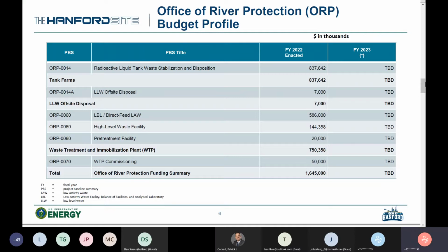So now I'll switch gears and talk specifically about the Office of River Protection budget profile. As most folks are aware, we are operating under a single manager, but we still have 2 offices and we still operate under 2 distinct budget profiles. This is the Office of River Protection's profile, which is the tank farms mission and the waste treatment plant construction. If we had been talking a day or two ago, 22 would have been the president's budget. We just recently, in the last day or two, got a full year of appropriations approved through Congress. So these are our fiscal year 22 enacted numbers.